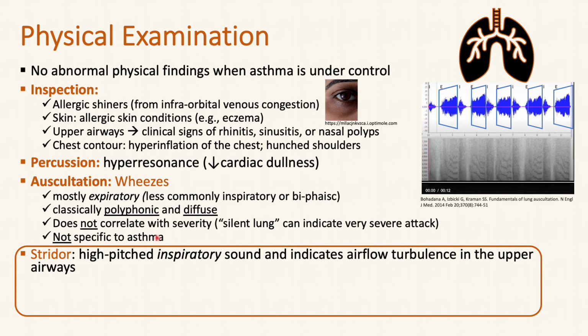Now, an important differential diagnosis of abnormal inspiratory sound is stridor, which is a high pitch inspiratory sound and usually indicates airflow turbulence in the upper airways. So again, it's usually in the upper airways, not the lower lungs, and it's usually inspiratory, and it's very characteristic. If you hear it once or twice with some patient, then you're probably going to recognize it immediately. It could be acute, it could be chronic.